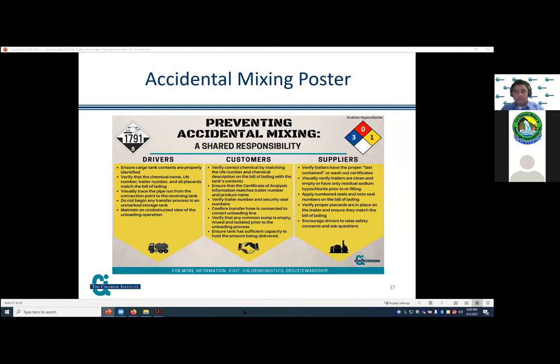Customers should verify the correct chemical by matching the UN numbers and chemical description on the bill of lading with the tank and the contents. Ensure that the certificate of analysis information matches that of the trailer and the number and the product name. Verify trailer number and security seal numbers. Confirm transfer hose is connected to the correct unloading line. Verify that any common sump is empty, rinsed, and isolated prior to the unloading process. Ensure the tank has sufficient capacity to hold the amount that's going to be unloaded.